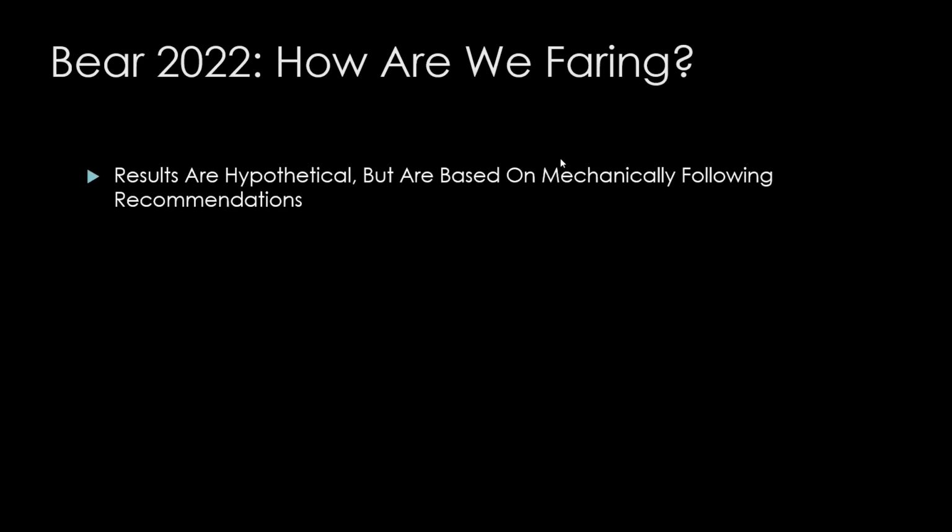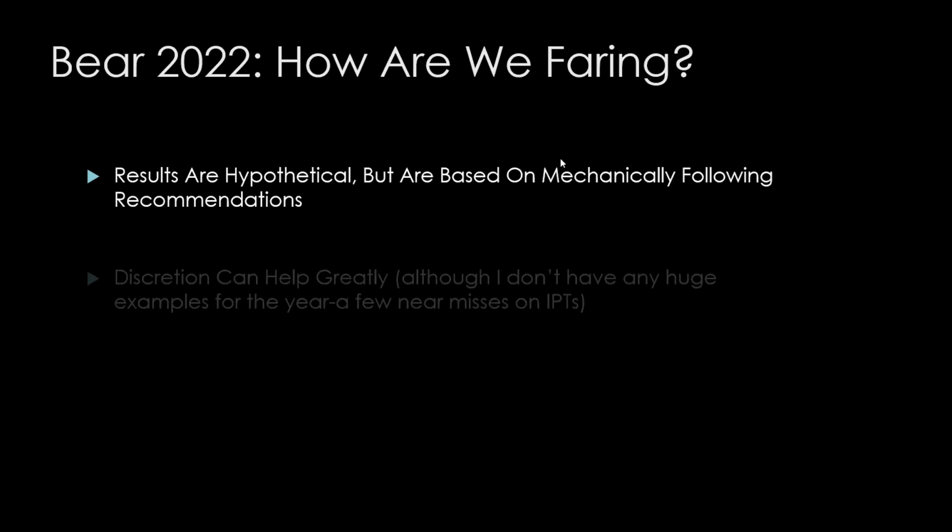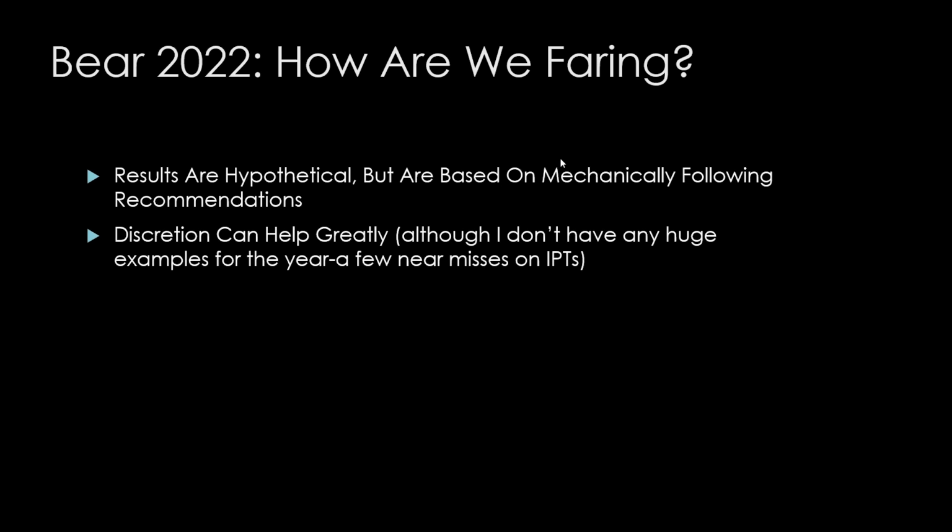Well, the results that I'm going to show you are hypothetical, and they're based on mechanically following the recommendations, though. So in other words, there's no hindsight. Yes, they're hypothetical, but there's no hindsight. And keep in mind that I do apply a lot of discretion. Now, when I put this slide together a couple of weeks ago, I said discretion can help greatly, although I didn't have any huge examples for the year, a few missed IPTs.